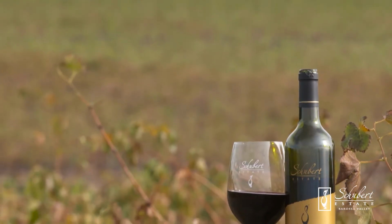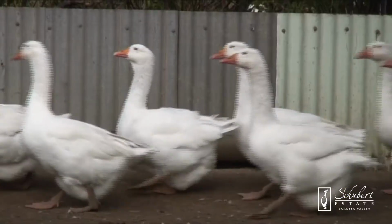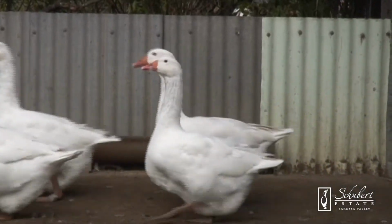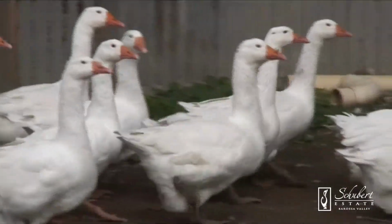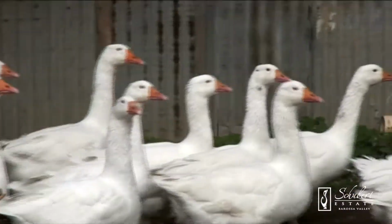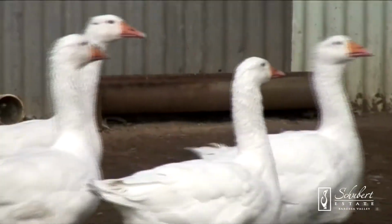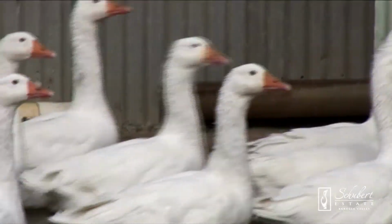The idea for the logo was to incorporate the letter S for the name Schubert, and also the goose, which we had at the time a lot of geese on the property, and we decided to name every wine after a different goose. So the combination of the letter S and the goose, bingo, there's our logo.